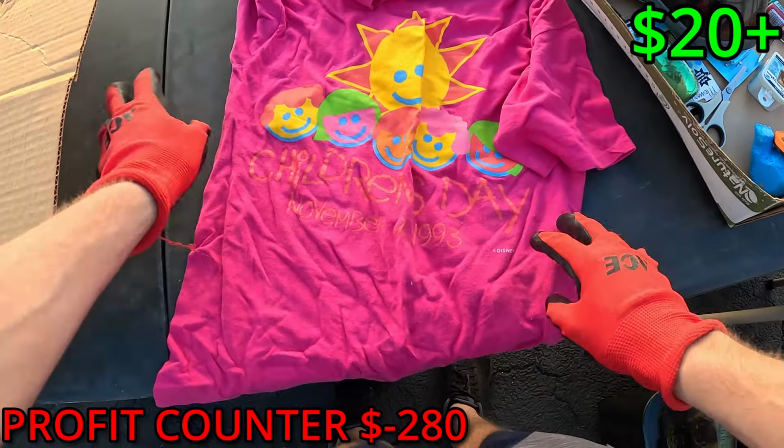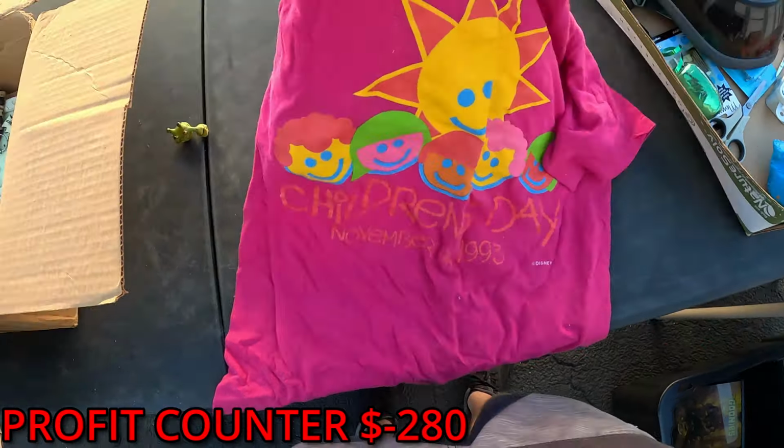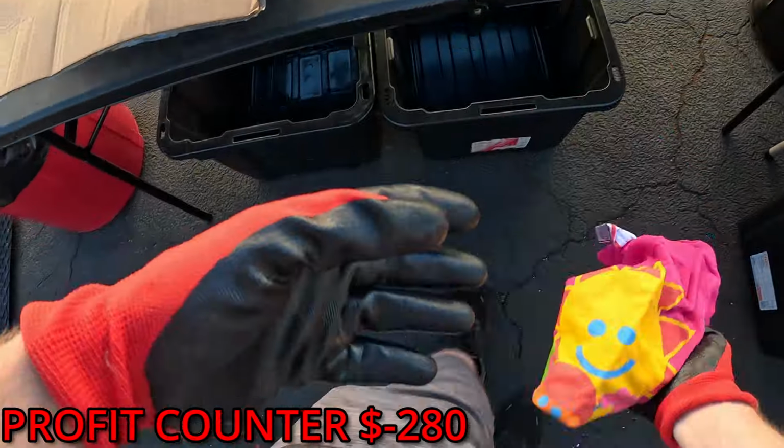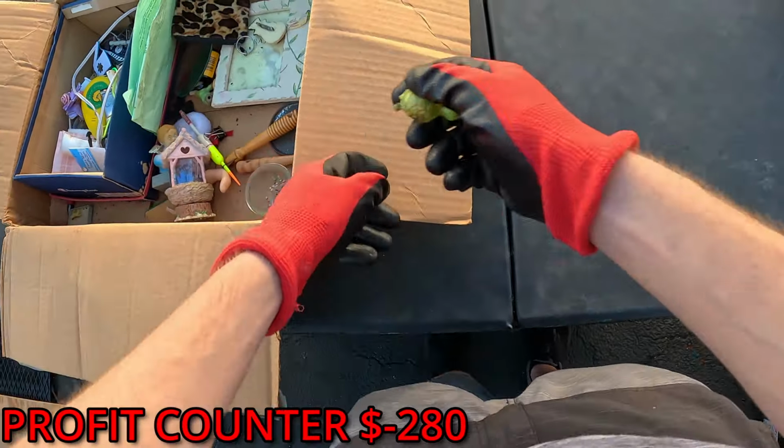Vintage Disney shirts could be worth some money. 1993. It doesn't have Mickey Mouse or anything on it, but still, I have to look that up. At the very least, it should be like $15 to $20.